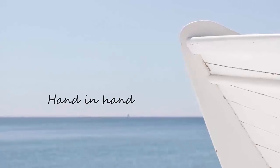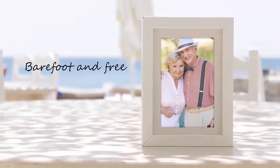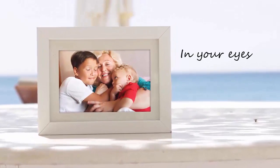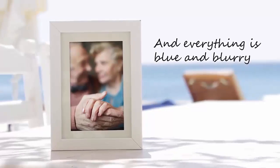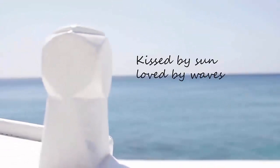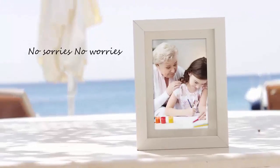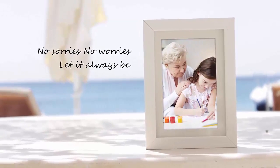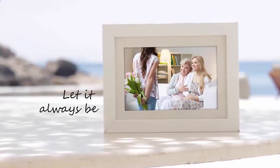Hand in hand on the warm sand, we are walking barefoot and free. In your eyes, I see blue skies reflection, and everything is blue and blurry. Kissed by sun, loved by winds, we're so happy at this lovely place. No sorries, no worries, let it always be a sunny day. Whoa, just for you and me. Whoa, a sunny day. Whoa, let it always be. Whoa, a sunny day.